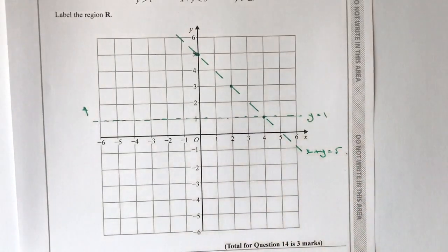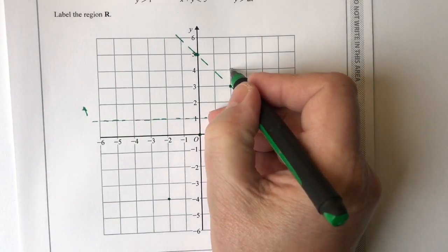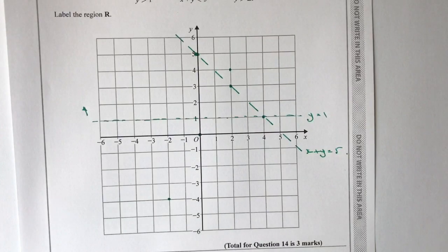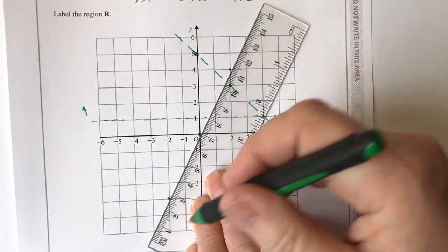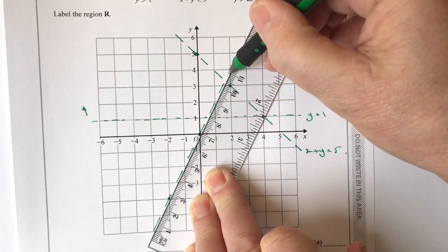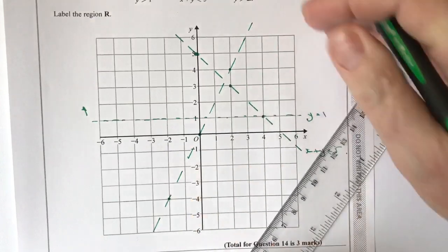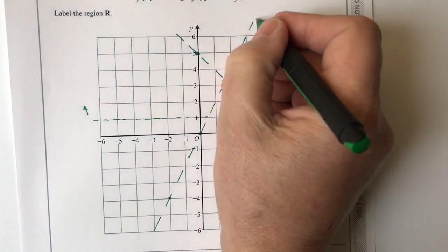The next one is y equals 2x. I've got 0, 0, so I know it goes through 0, 0. I've also got -2, -4, that's fine. I've also got 2, 4. I'm doing a little bit better on this one, and I've got 4, 8. I can't do that one, but I've got enough dots there to just draw my line in. You'll notice that I'm running the line off the whole grid because these are straight lines, so the values continue onwards pretty much forever. They don't actually stop. So now I've got y equals 2x.